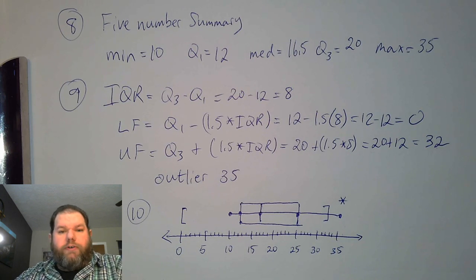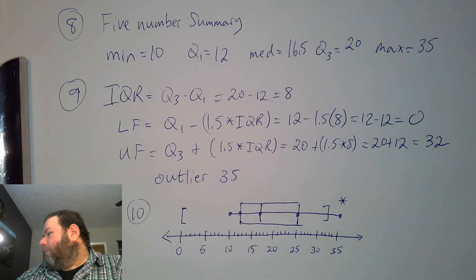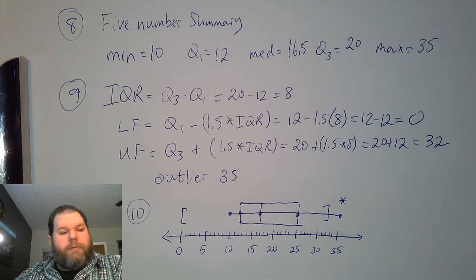The same instructions are given on the formula sheet. It's actually the same formula sheet I gave you when we took this test over the first three chapters, all the way back in, gosh, September. It seems like so long ago. Any questions on the box and whisker plot?